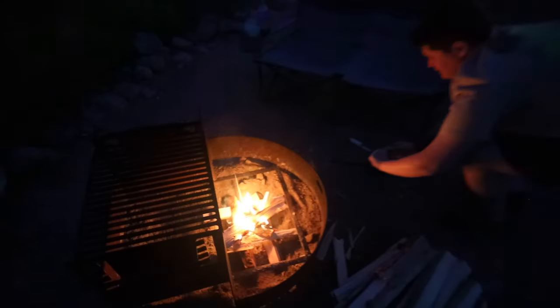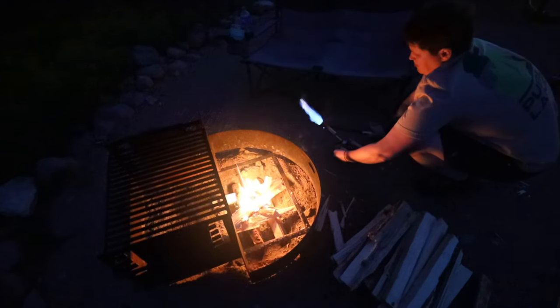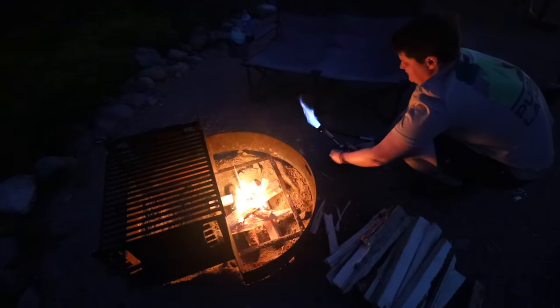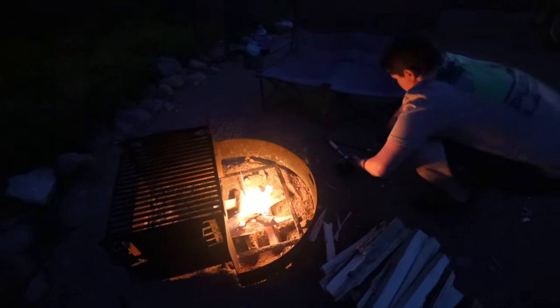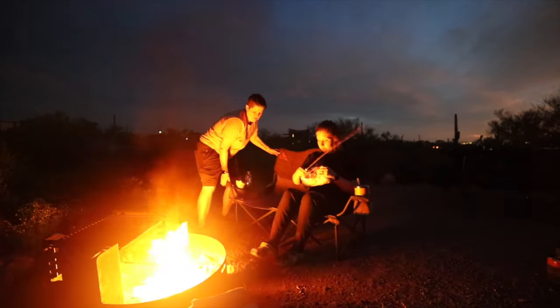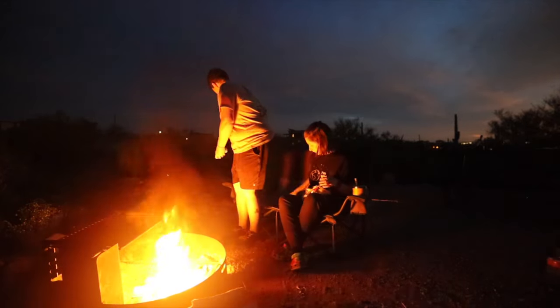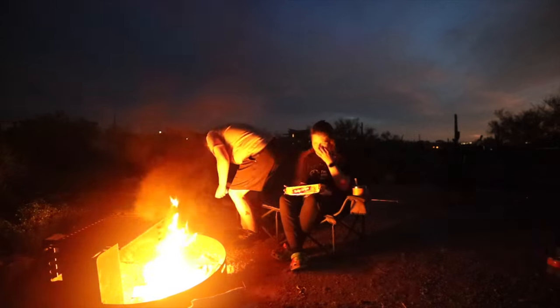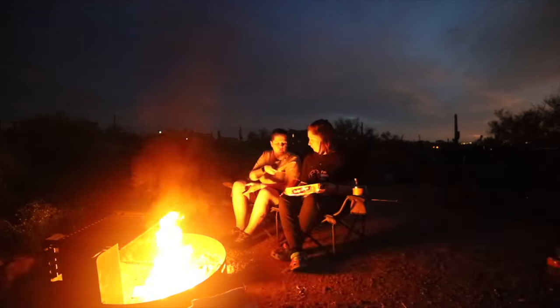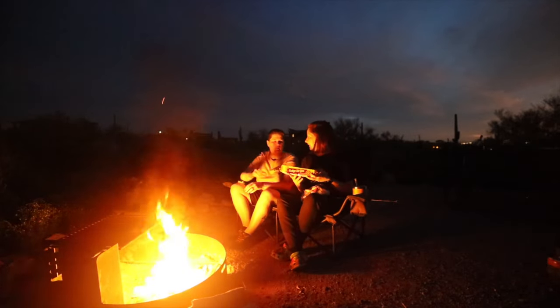The Jetboil's out. I think so. I think it's starting to die. Got it. All right, need to get a new one. Yep. Probably, yeah. There we go. Okay, just moving me too. Got it. Yep. Here's your phone. Thanks. Yep.